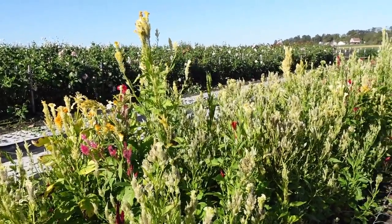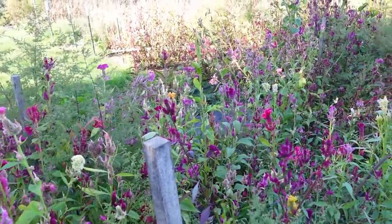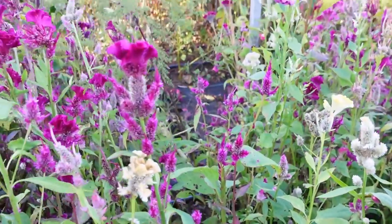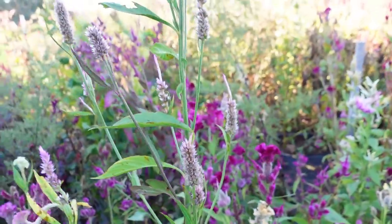There's still lots of celosia rows to see here. I think I'll probably go ahead and pick some of this. I did get a bucket to pick at least one bucket full of flowers from her.